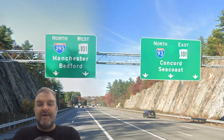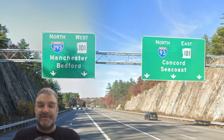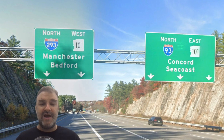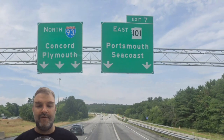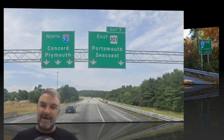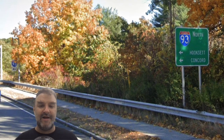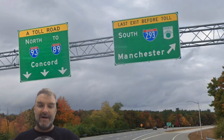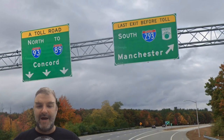We're meeting 293 North and 293 is signed for Manchester. So now North 93, Concord and the Seacoast. We're splitting with 101 for Portsmouth and Seacoast, so now 93 North, Concord, and Plymouth. At random interchanges, it is 93 North, Concord that is listed. And now we're meeting the north end of 293, and it is signed south for Manchester.